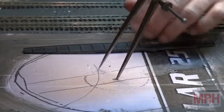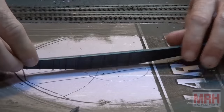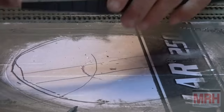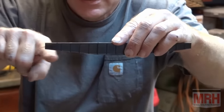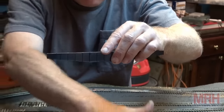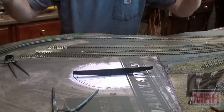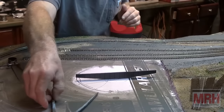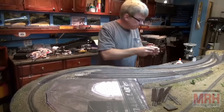What I'll do is I'll take the router, we'll router out this circle first, and then we'll router out the second circle to the depth of this, and carve it up from bottom to the edge with a knife, and feather out the circle so that we have a perfect turntable pit made to order, 65 foot, just what we need for this diorama. So let's do that.